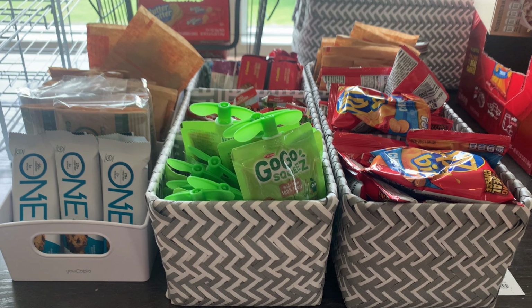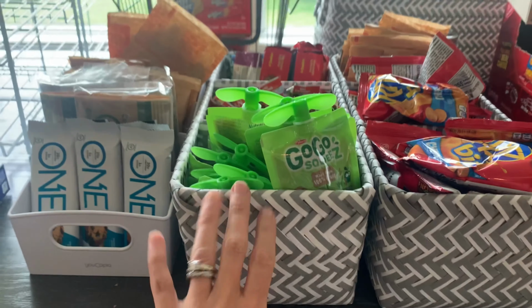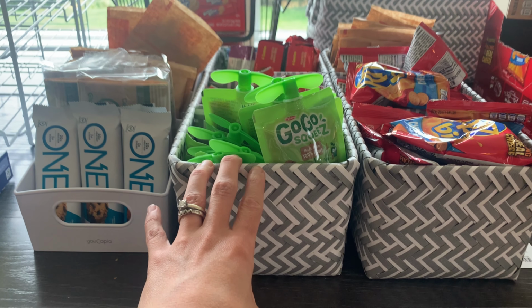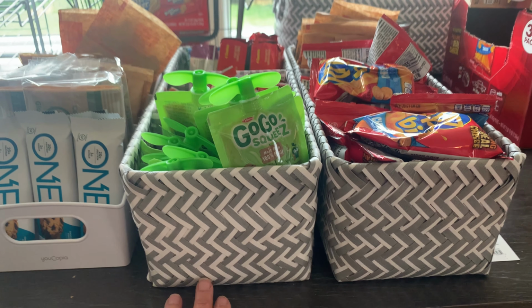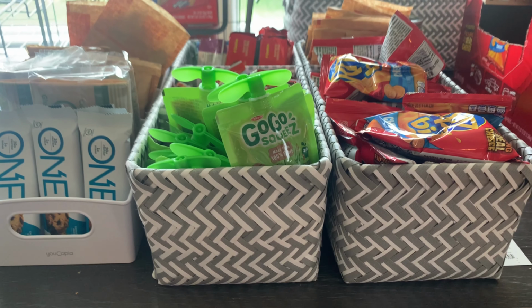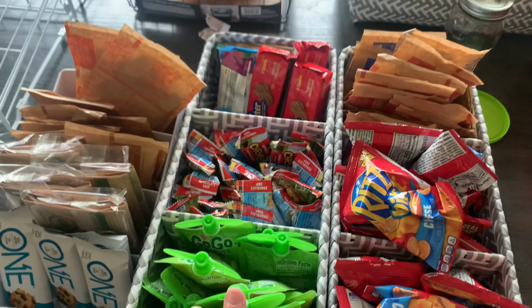All right, so I am really satisfied with how this turned out. These baskets hold way more than I thought they would, which is awesome. Just picked these up at Target, so you should be able to find these in your local Target. This is being filmed in June of 2021, so I would check it out.